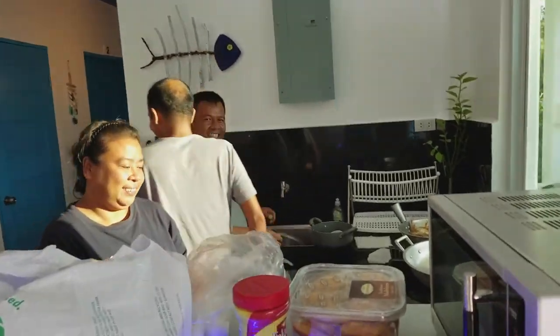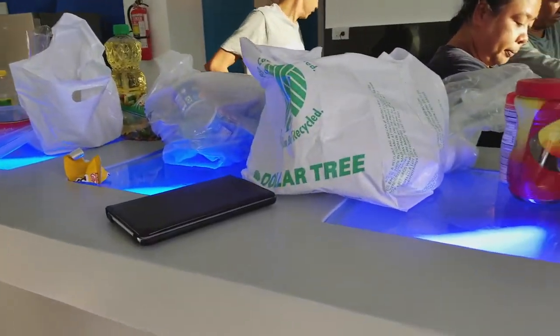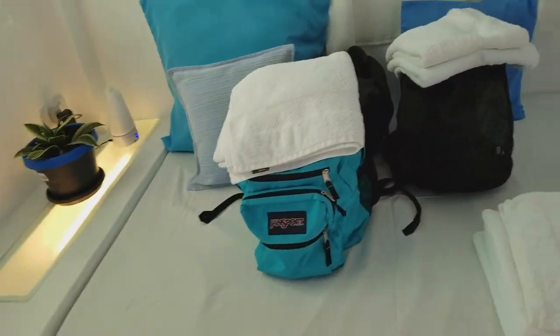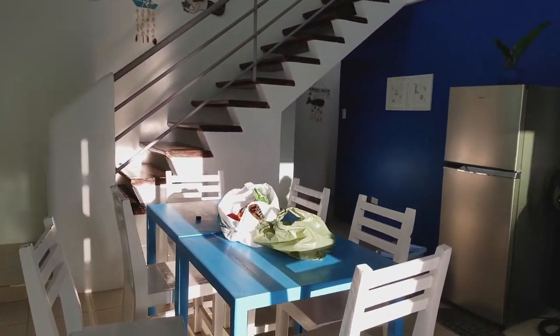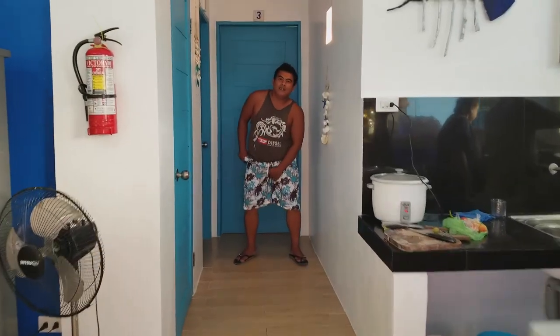Everyone's here. They're cooking up some food. This is the bar table like the other villa had. Then it has the foams on the side. And then the eating table and stairs that go upstairs. There's Rocky.